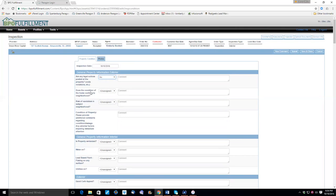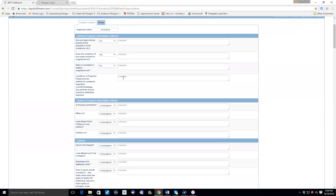Does the condition of the home conform to the neighborhood? Yes. Risk of vandalism? No. And we'll have these questions answered for you. I'll scan over the sheet to you once we've done the inspection on it. I'll scan all this over to you for you to get processed and uploaded to these properties. Condition of the property.